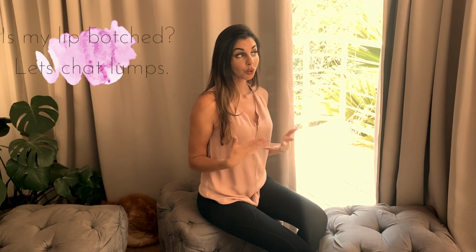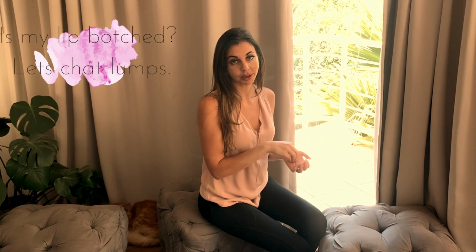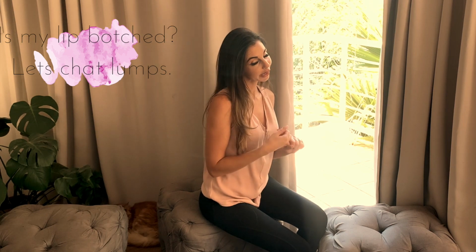So what could cause lumps? Obviously your technique, making sure that the product is not pocketing. It normally comes down to pocketing. Make sure that you've got enough pressure to get the correct penetration of your product. Then don't forget to massage.